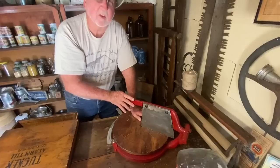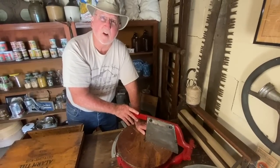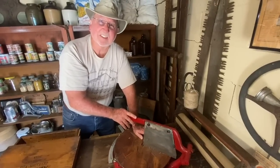I used to work one of these when my first job off the farm was at a grocery store. Oh, how cool. It's 60 cents an hour.